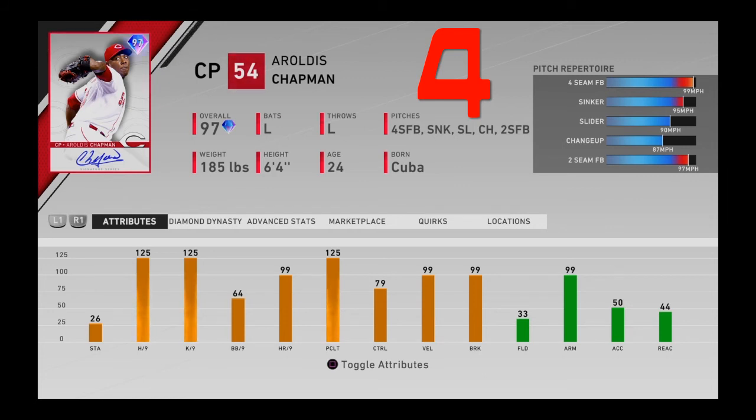But if you do this mix with Chapman, he becomes unhittable. The only problem with this is the control, and you leave it right down the middle, people are just going to crush it, and that's the only problem with Chapman that I can see. That's why he's going to come in at number 4 on today's list.